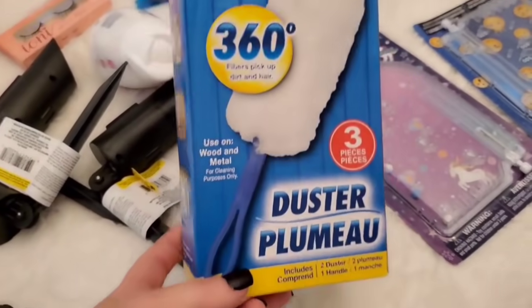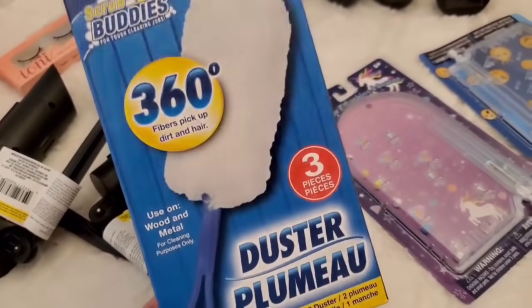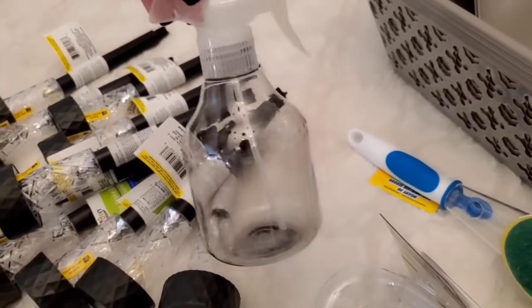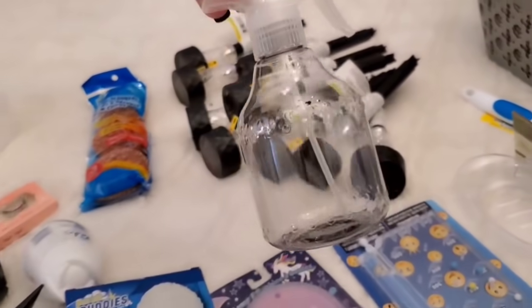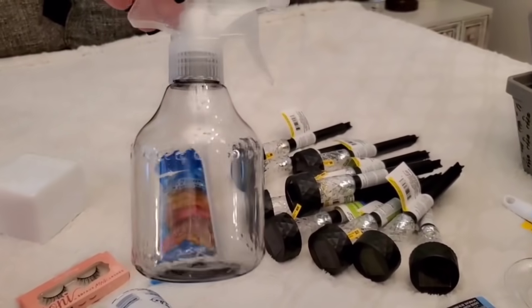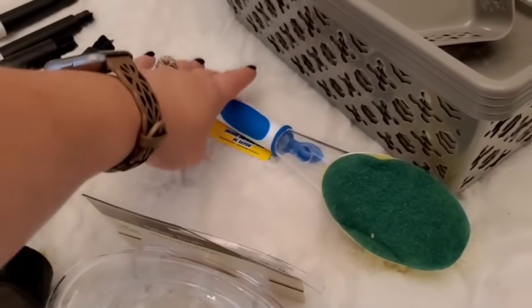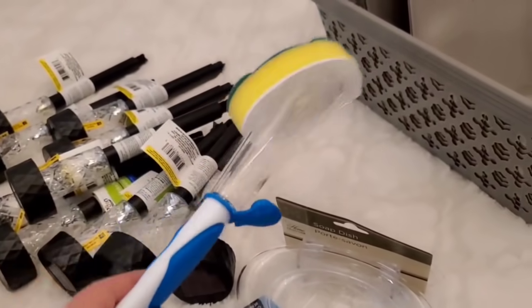I also got a new duster. I like to use these for like around the house, quick dusting. More solar lights here. A little spray bottle. I really liked the way that this one looked. I thought it was cute, and I need it for my daughter's hair or my hair if I need to just make it damp or anything. I got a little soap holder for in the shower, a little sponge here.